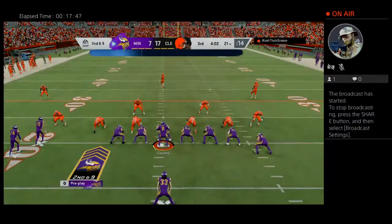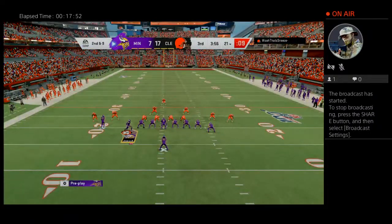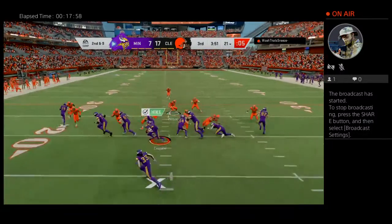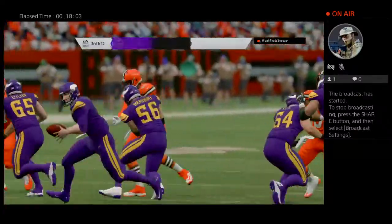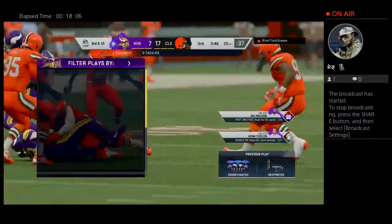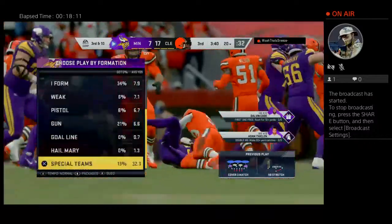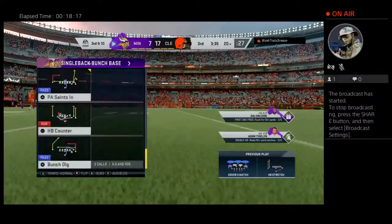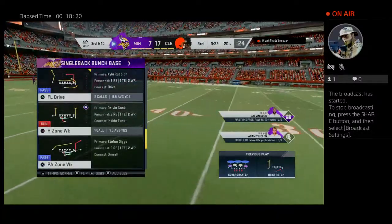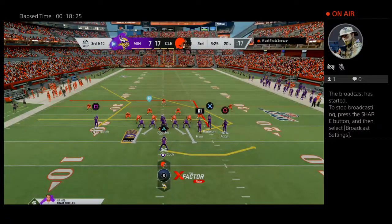Tight dog. Back. Gun. Again, it's Cook. And he is met quickly in the backfield. Down he goes, folded like a lawn chair. That backs him up 1 yard and brings up 3rd down. This offense in desperate need of a conversion as they come up on 3rd down.